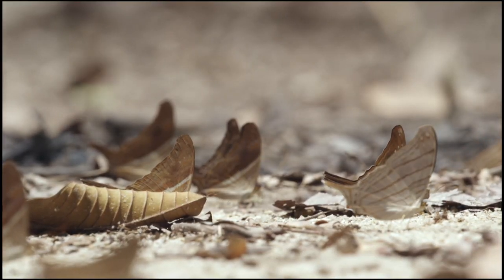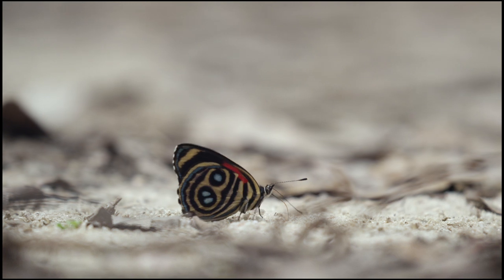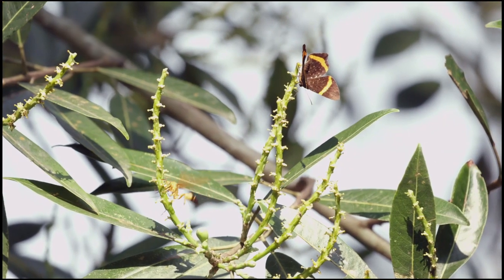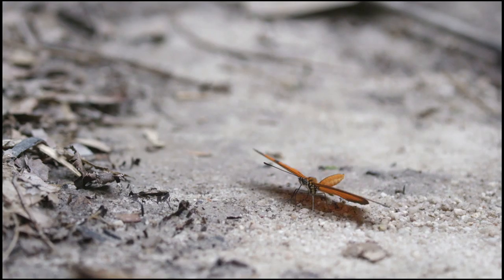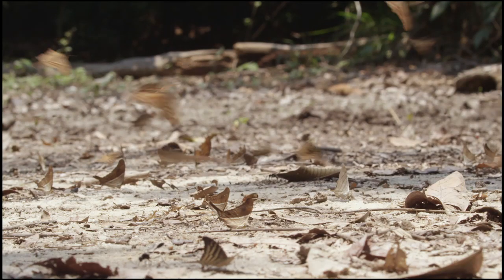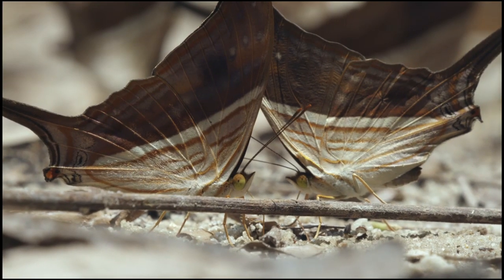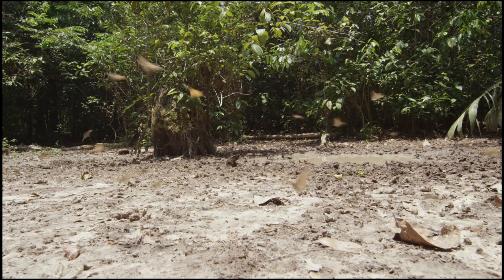Mostly male butterflies belong to the rainforest salt lick club. Female butterflies usually prefer to get their salt from the nectar of plants and flowering trees. But the males are so salt crazy that the first male butterfly to find a salty spot becomes a magnet to every passing male of the same species. And soon, hundreds, even thousands of male butterflies jam the salt licks.